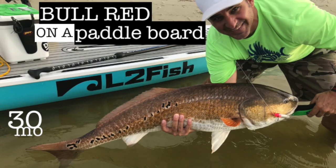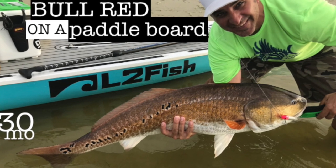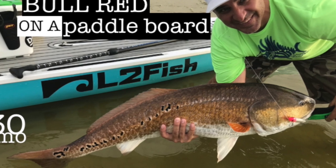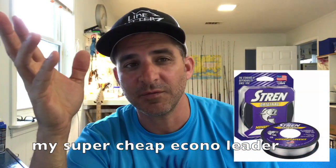This bull red was an amazing catch. It's one of the biggest bull reds I've caught, period, in my life. I don't care if you're surf casting with live bait on the bottom. I'm using the McCain red spin, which we always use. It was just kind of a trout rod, a light setup. I was using a Penn Conflict 3000 with my 15-pound braid, with my quick connects, kind of my surgeon loop, the ugly old surgeon loop, and a 25-pound leader.